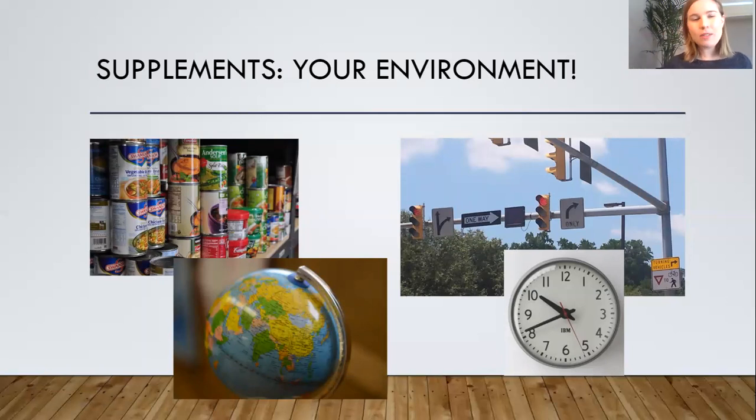So yeah, look around. We've got the food pantry shelf, which is super helpful if you're talking about food. In book 2 specifically, there's a section about measurements, like pounds and ounces, and how we talk about food using those measurements. So go grab a can off the shelf and see how they note how much is in that can. Why not?